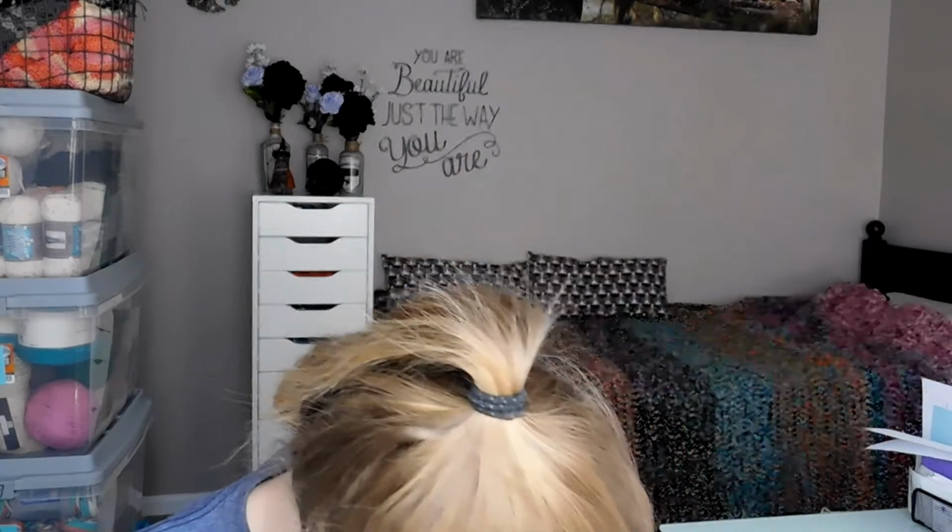Number 2, how do you organize your makeup collection? So my makeup is not in those Alex drawers. It is in the, no, not the Mickey drawers. What are these called? Melmers from IKEA. I've shown them in previous videos. It has 6 drawers in it, and it's quite a bit skinnier than the Alex drawers.